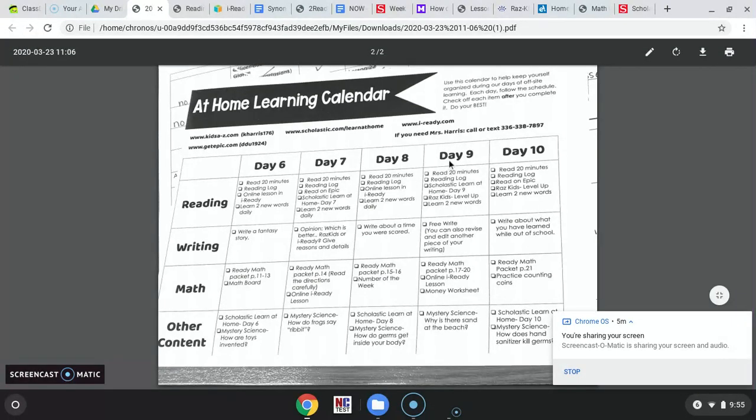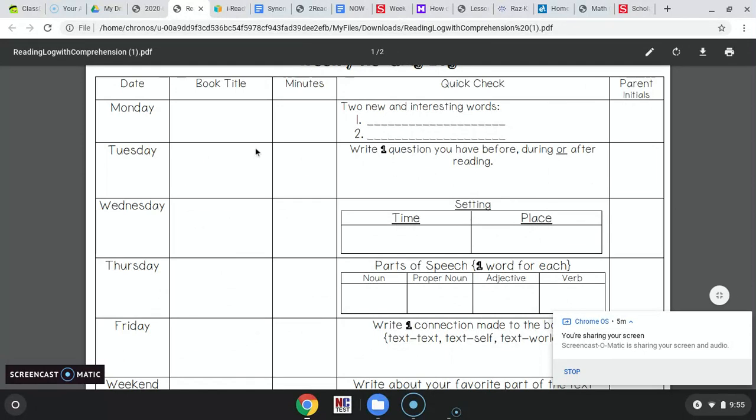All right, next we move on to day 9. Read 20 minutes. Add to your reading log. So that would be Wednesday, and we talked about the setting in one of my other videos. I know not everything's going to have a specific time, but there should be a specific place that they can talk about and put for the setting.